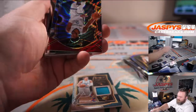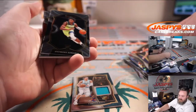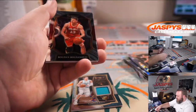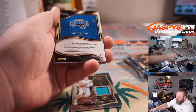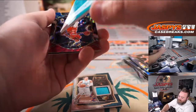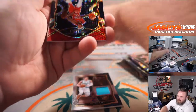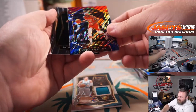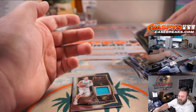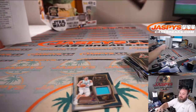Xavier Tillman for the Grizzlies, Thomas Campbell. Luka Doncic, Mavericks, Joel Kessler. Ant-Man, Anthony Edwards, base again for the Timberwolves, Matthew Shira. Mo Bamba, relic again, to $249. Oh, it's another jersey and auto. Never mind. Magic, Eric Ainge. Brandon Ingram for the Pelicans, Darren Porter, tricolor. And Peyton Pritchard for the Celtics, Mark Bissett, to finish it off.